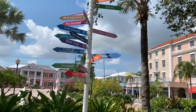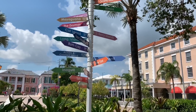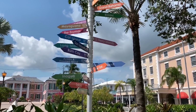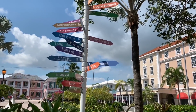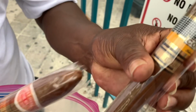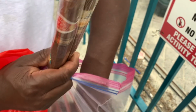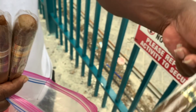I have no clue how far away I am from my hometown of Boston, but New York is 1,099 miles. Just add a few hundred more miles onto that and then you're in Boston. So what I've seen so far is Nassau is a lot of people just trying to sell you stuff. Romeo and Juliet, Cohibas. What are these, Bohemian cigars? No, Cuban cigars. Cuban cigars? Yeah, Monte Cristo.